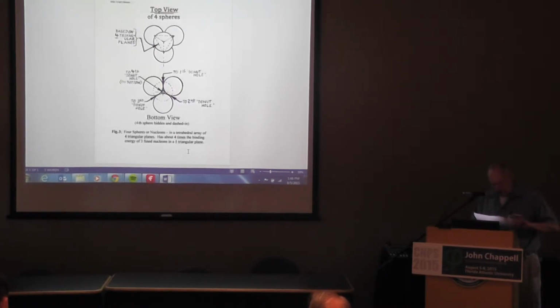Yes, things relate. We note that the 4 nucleons shown there form a tetrahedral array, and in a sense it looks like 4 3-nucleon triangular patterns. In other words, 4 triangular planes. And each of those 4 triangular arrays has one donut hole. That is a total of 4 donut holes. We can't see them all very well in the bottom sketch, but the one at the very bottom is quite visible.